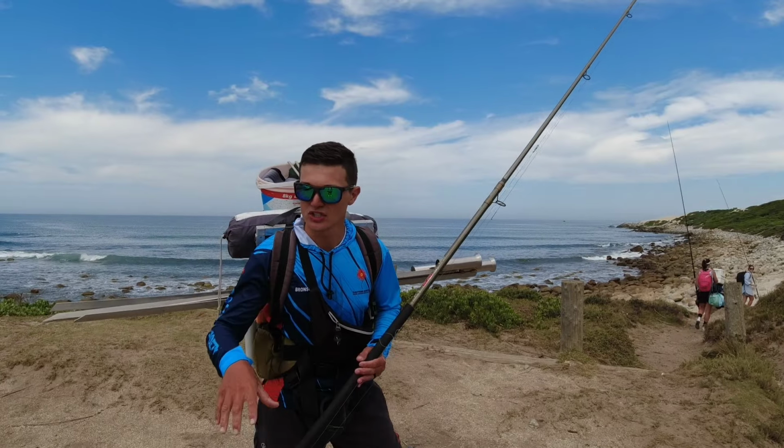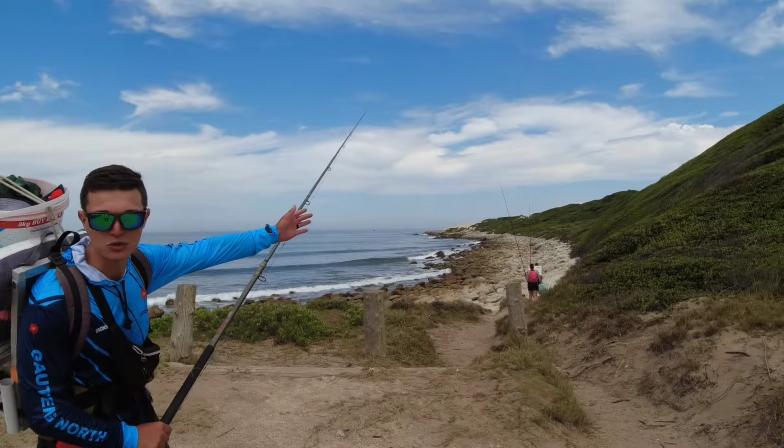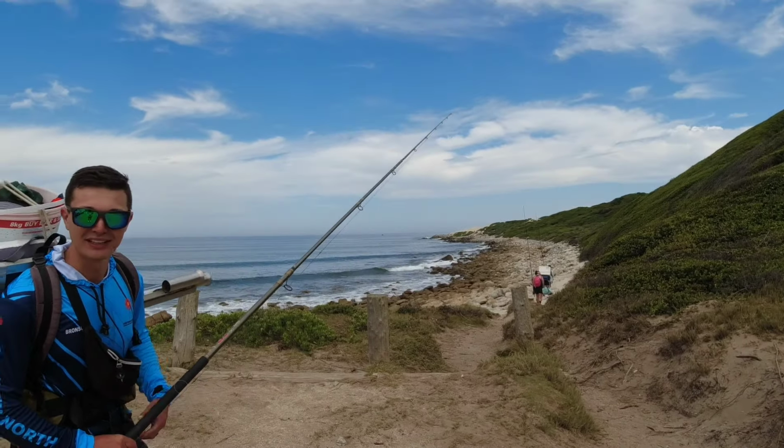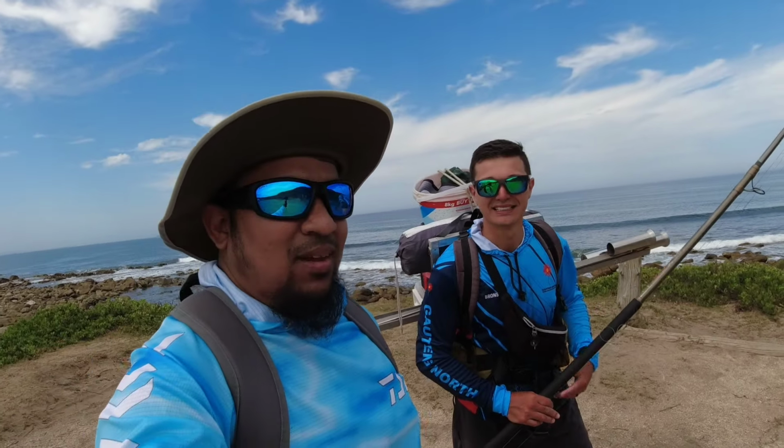St. Francis Point. This is Otter's Landing where we parked the vehicles, and as you can see we've all loaded up. Luke's already making his way towards the point. We're all loaded up with the gear and we're going to make the 1k walk up over the dunes to the point. I'm really excited.